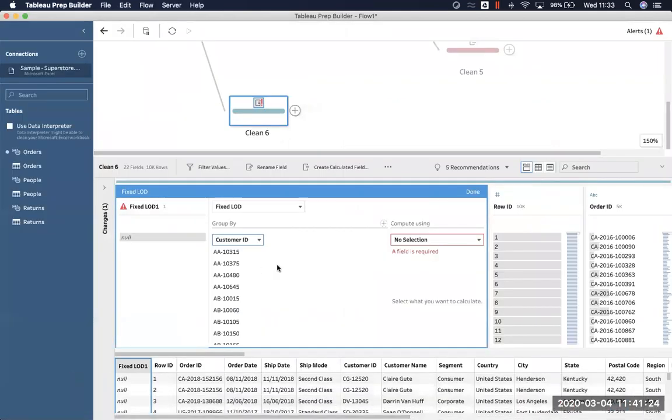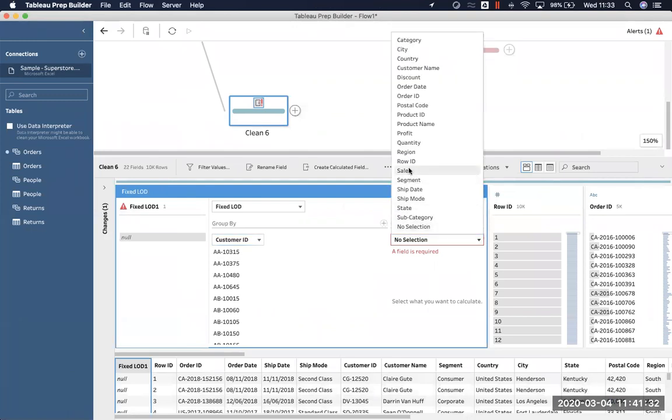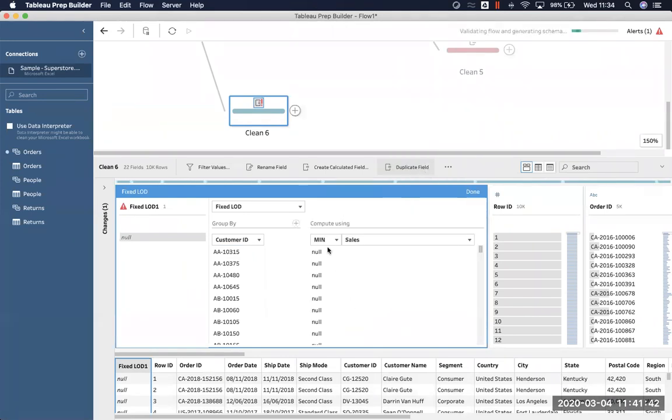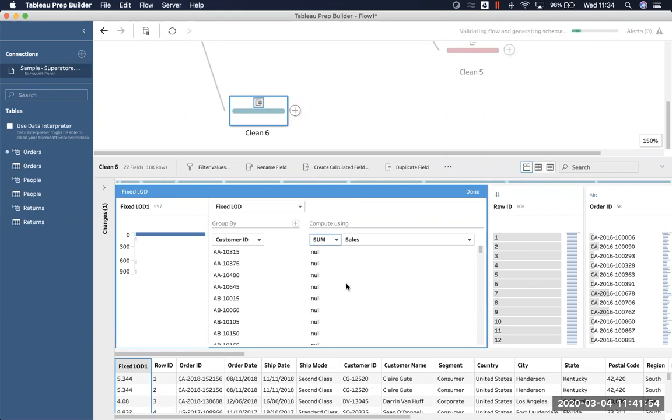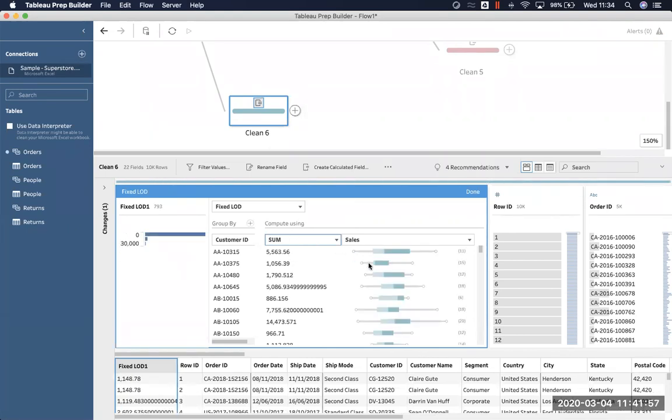So within Prep, for our customer ID, that's the little bit between fixed and our colon. Then I need to say which field I'm using, so Tableau can give me the right aggregations to use with that, because there's no point trying to sum up my customer name. That wouldn't make sense. So if I pick my sales, you can see the variation of my sales values. We're starting to see some views of how those numbers are distributed. But here, I just want to pick up my sum of sales for each of my customers. Click on done.